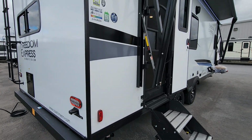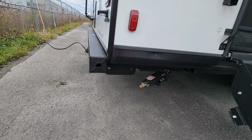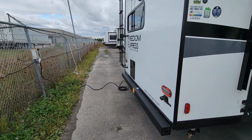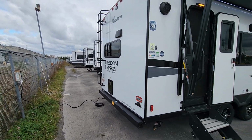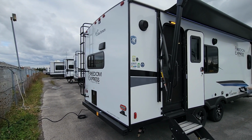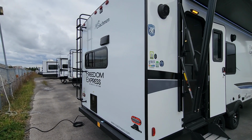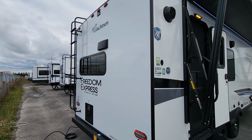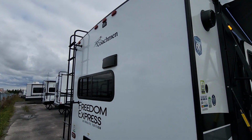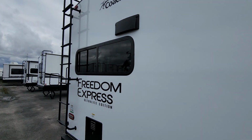Something we love here on the Lippert frame, they are now including brackets that allow you to quickly add a hitch at some point. We are going to stock that for the upcoming season. So should you want to add a slide-in rack for storage on the back, a bike rack that you can slide in the back, it is ready to basically bolt on that hitch, which is a great little feature. So it just gives you easy upgradability in the future. We are preset for a backup camera here. We bring in the optional ladder on the back, so you always have roof access.